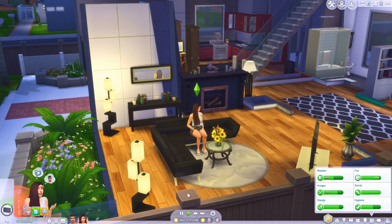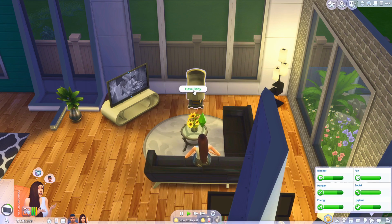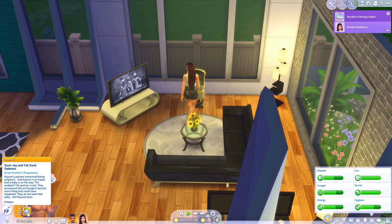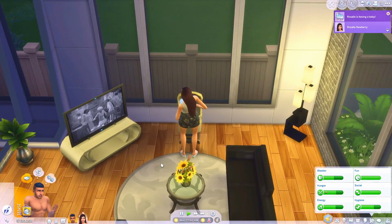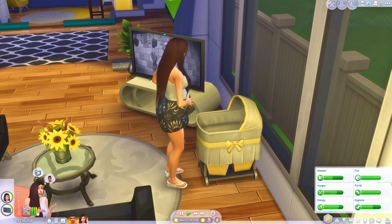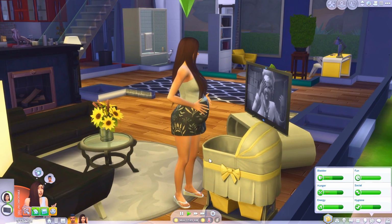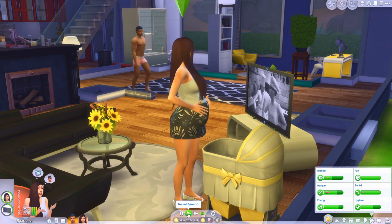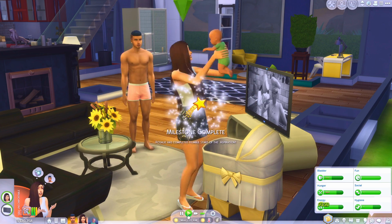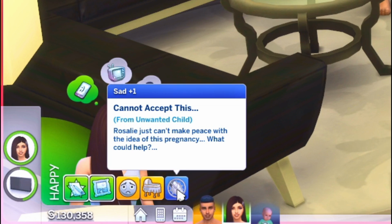Okay, it's time for her to have this baby. And are there bassinets in this house? All right, there weren't. So I'm just gonna have her have the baby here. He's sleeping, so I'm gonna have him come down here. And he's still feeling sad about her feeling differently, but she's having this baby, you guys, and I'm kind of nervous what's gonna happen because she doesn't want this baby. Kind of nervous how she's gonna be towards it, but I guess we'll see. So Denzel Newberry, sure. Okay, so now what do we have?